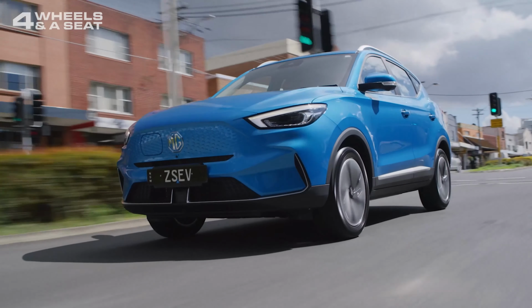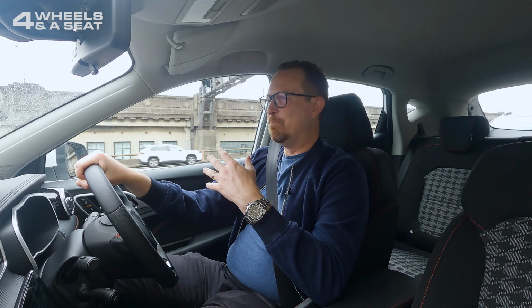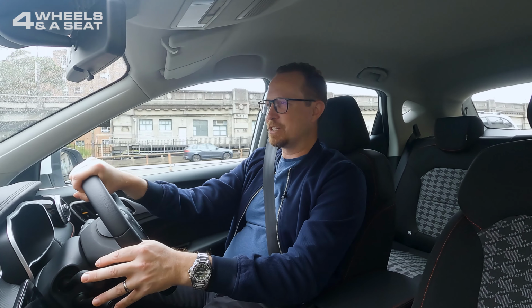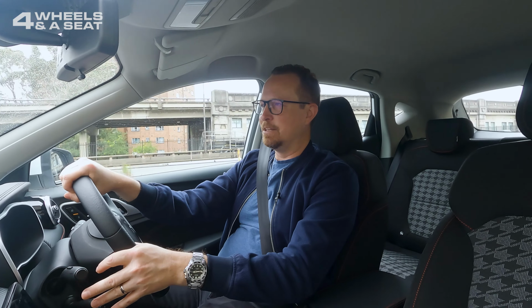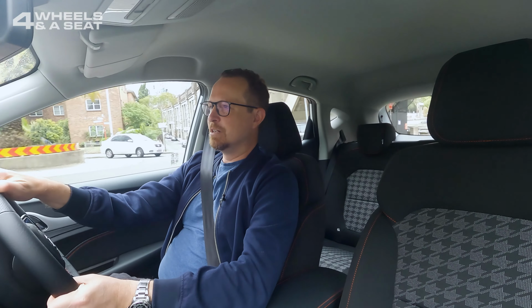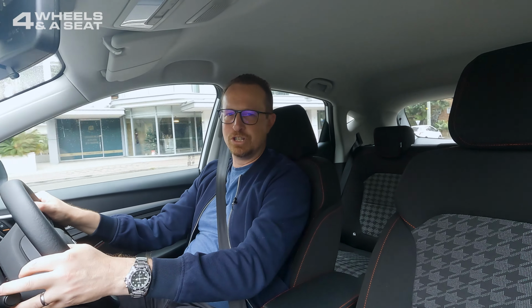If I did have one criticism of the driving experience, it's that the steering is just a bit on the light side. It's got very little road feel at all, but it's amazing actually how quickly you get used to it. It was just a bit of a sudden shock to me going from a front wheel drive internal combustion engine car which had a lot of torque steer into this, which really has no feel in the wheel at all, but you really do adjust to it pretty quickly.